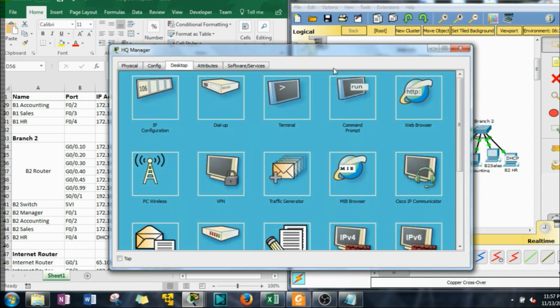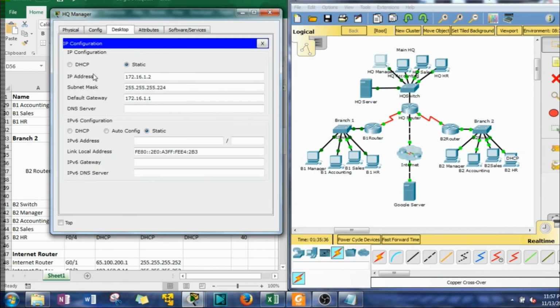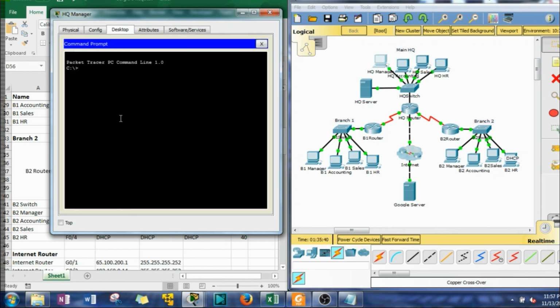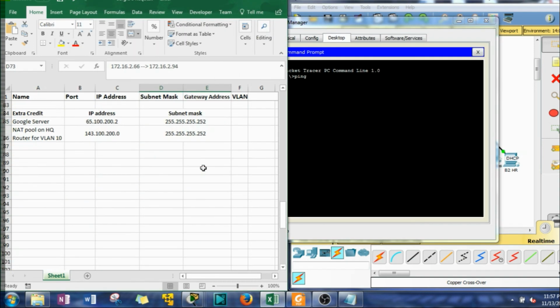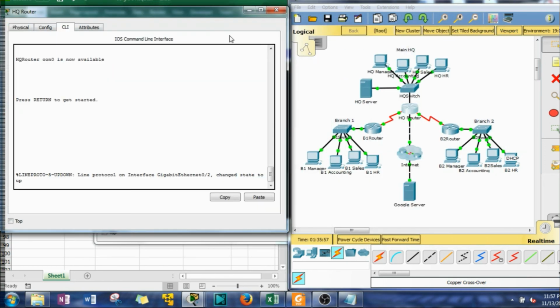Let's open up HQ router, or HQ manager. Everything's been configured there. Let's open up our pings. Ping, and we're going to ping the Google server. That's down here, so that's that address right there: 65.100.200.2. Cross our fingers. Let's see if we even have a route to that thing.